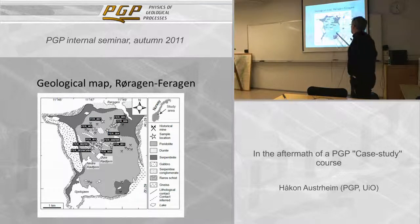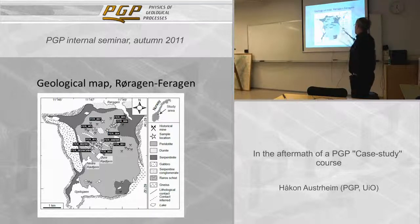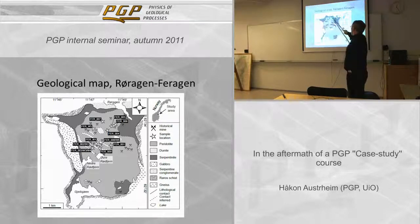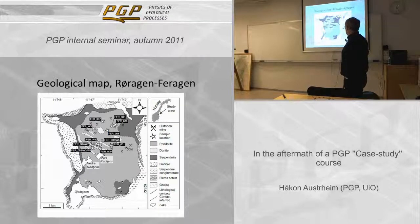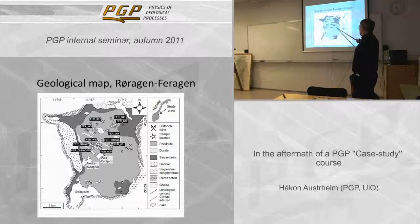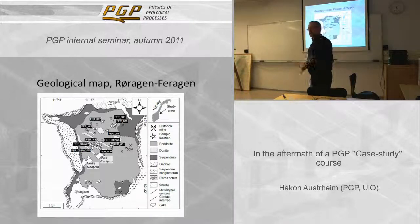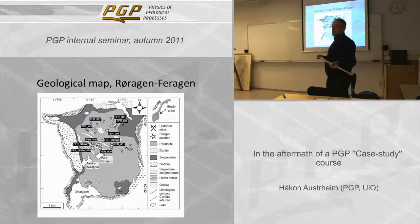And just to say a little bit about Feragen, this is an ultramafic body. That means that it is a rock composed of dominantly olivine, and it is in contact with abundant serpentinite, and it is overlain by a serpentine conglomerate. We also notice a lot of symbols here, and these symbols represent chromite mines. This area has been mined for chromite over a number of years, up to 1930.